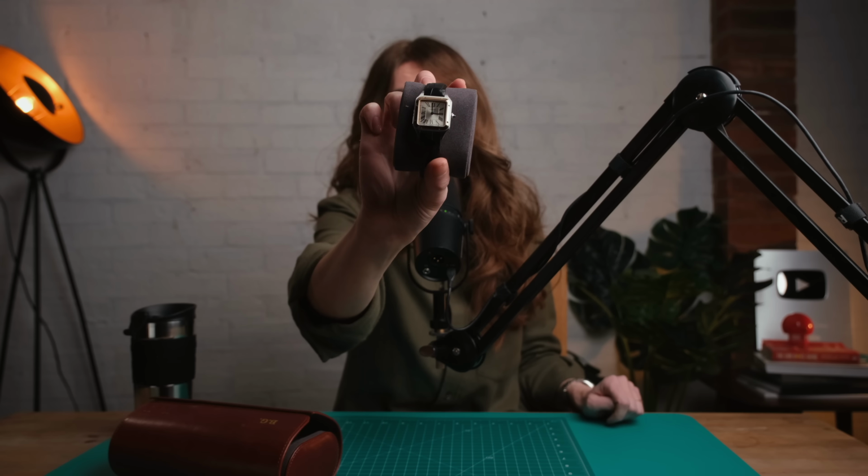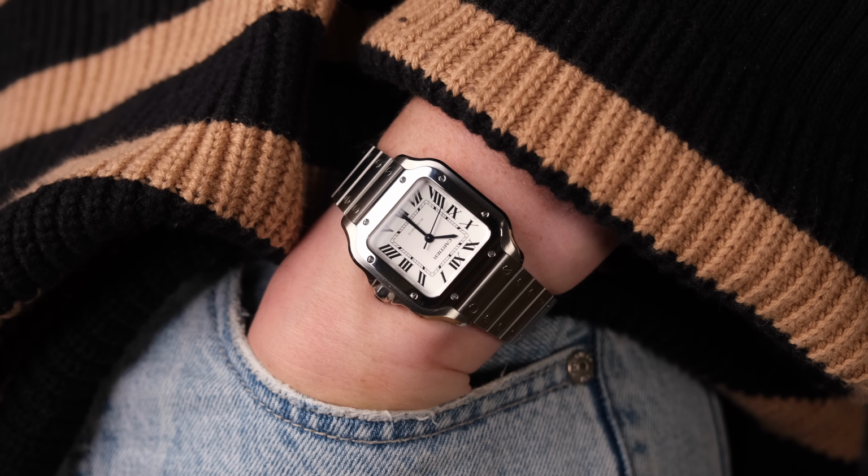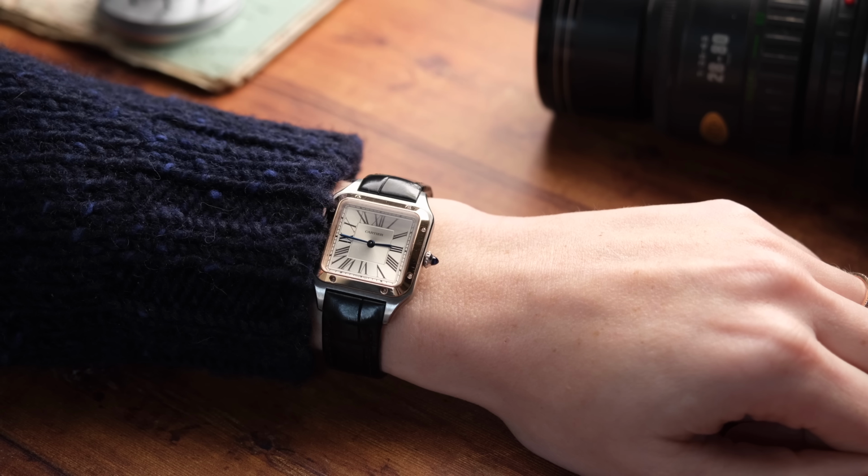It was upon getting these on the wrist, comparing both of these and seeing how they looked and felt on my wrist, that I absolutely fell in love with the small Dumont. It snuck up on me. This was not the watch I was expecting to love, leaving the authorized dealer. I still love the medium Santos de Cartier, but for me and my 5.5-inch wrist, the Santos Dumont is perfection.